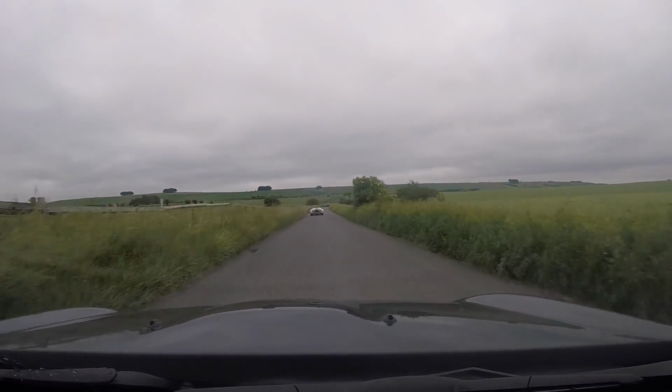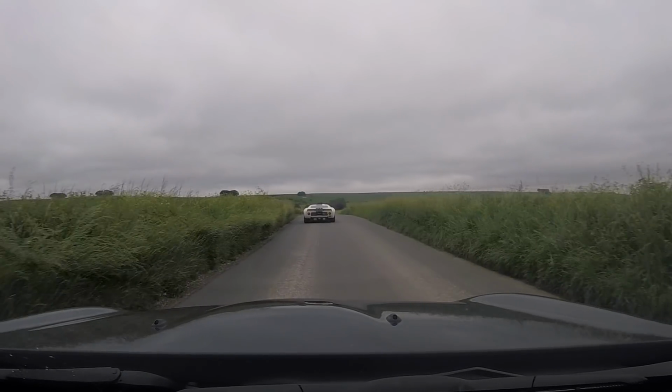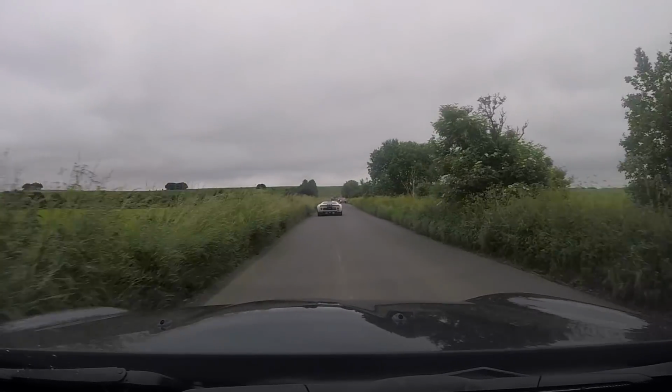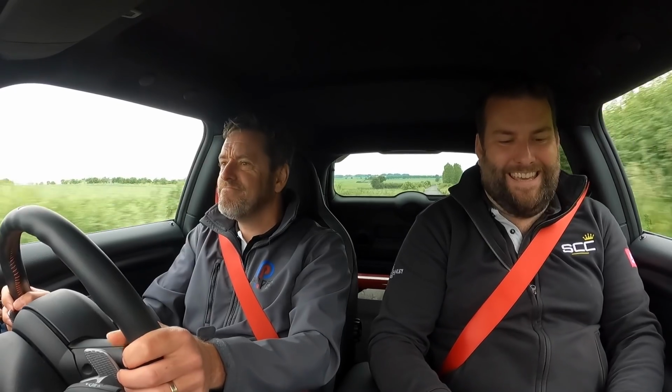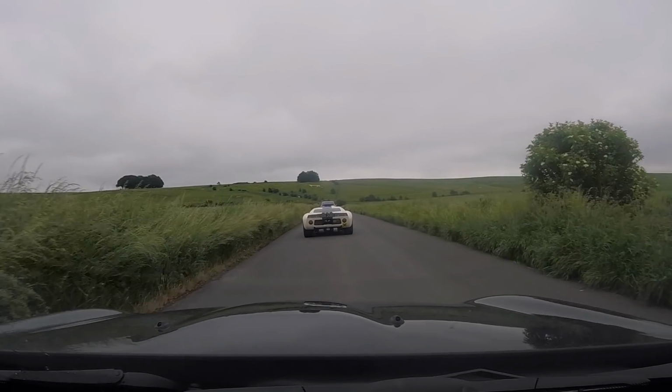Here we go. More flames. It's better when he's had it on full throttle and then lifts off. That's when the flames are happening. What a cool road. I've actually cycled up this on a Sportif, and I threw up at the top. I'm quite liking following this GT, but it is making me feel a bit woozy. That's rich.